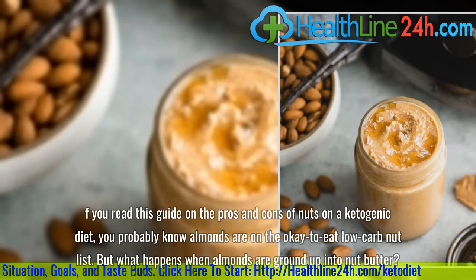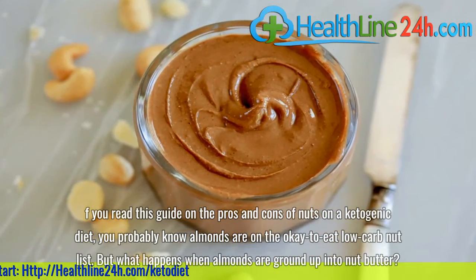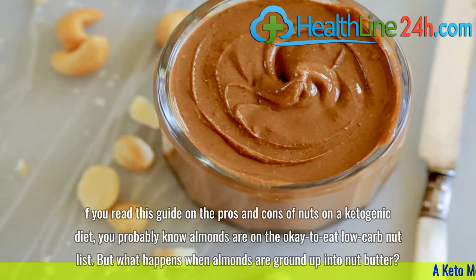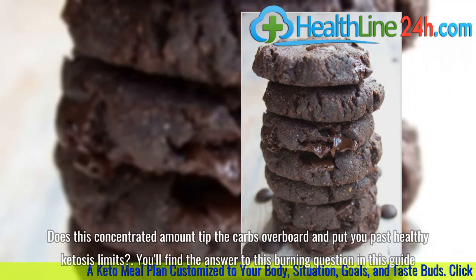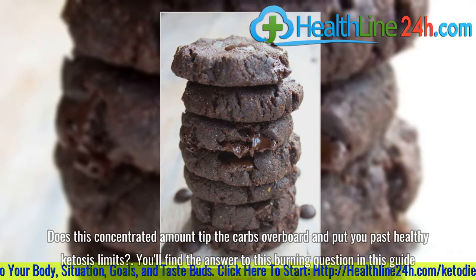If you read this guide on the pros and cons of nuts on a ketogenic diet, you probably know almonds are on the okay-to-eat low-carb nut list. But what happens when almonds are ground up into nut butter? Does this concentrated amount tip the carbs overboard and put you past healthy ketosis limits? You'll find the answer to this burning question in this guide.